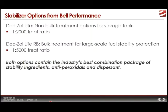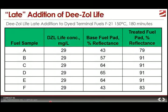Now, the key thing to remember about Dee-Zol Life is that it contains a combination. It contains 5 different ingredients which target the different avenues of instability. Remember, we talked about antioxidants, antiperoxidals, dispersants, and metal deactivators as well. So it contains a combination of ingredients that address and neutralize the different pathways that fuel takes when it's traveling along the path towards instability, so to speak. And that's what makes Dee-Zol Life really, really effective at stabilizing fuel.